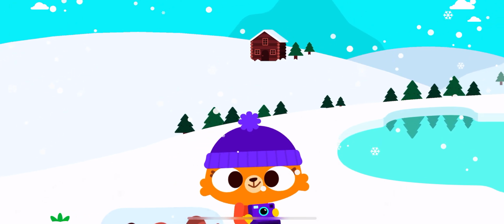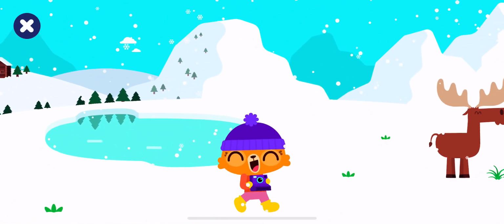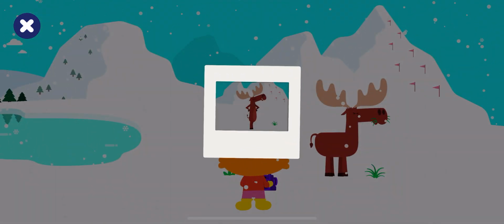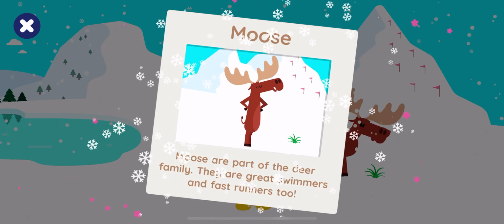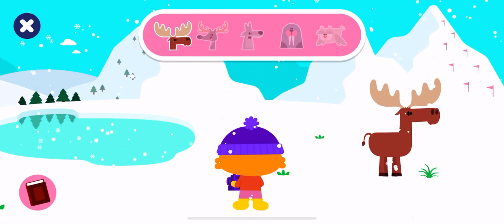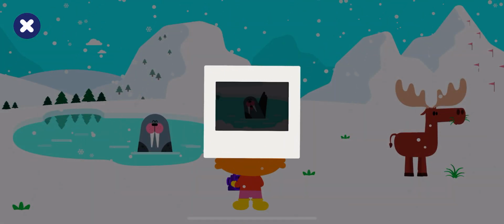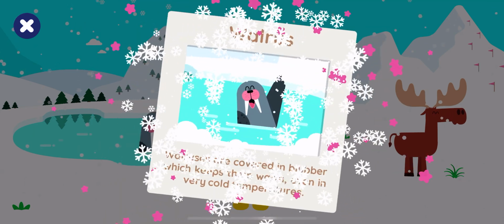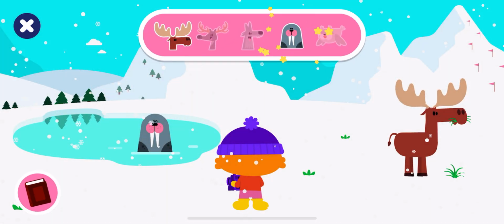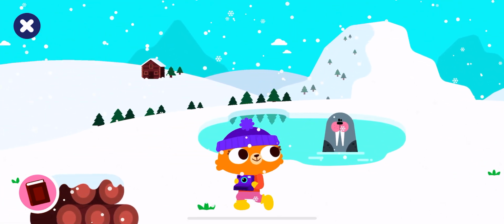We're on a photography expedition. Let's take pictures of the animals. What animals can you find? You've taken a picture of a moose. Take a look at your photo. You've taken a picture of a walrus. Take a look at your photo album.